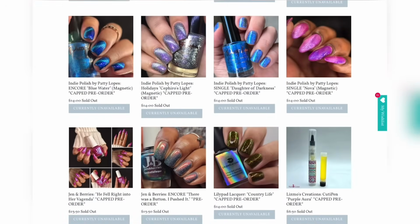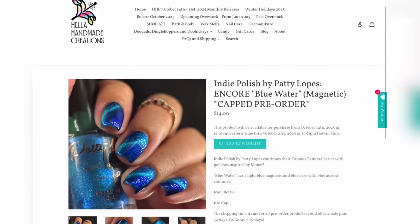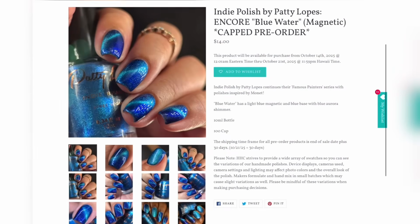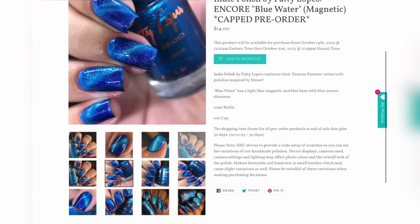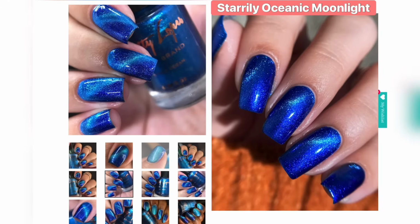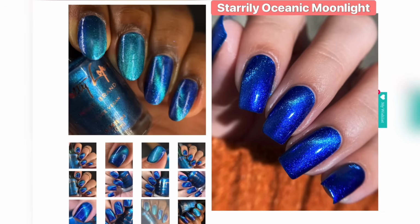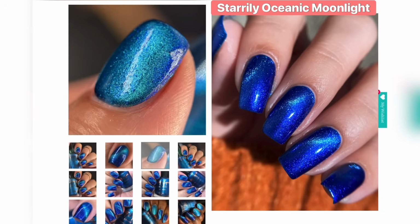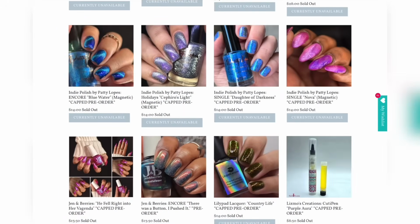And I feel the same about the Indie Polish by Patti Lopez Blue Water. It's the magnetic shimmer that I love in both of these. Oh my god, the color is so pretty. The base, I feel like, is giving Starly's Oceanic Moonlight, for example, but the shimmer is a bit more teal leaning, which I really like. Oh my god, so stunning. But we don't need it.